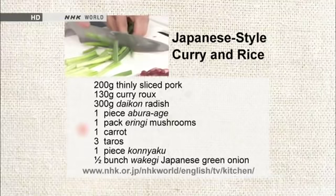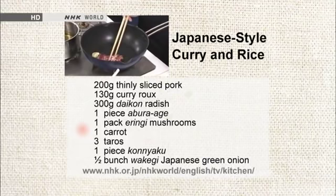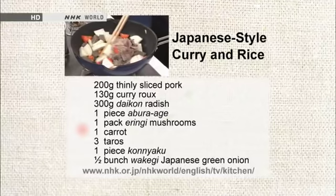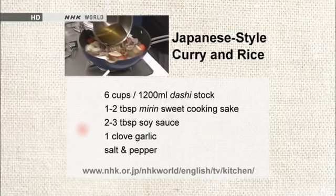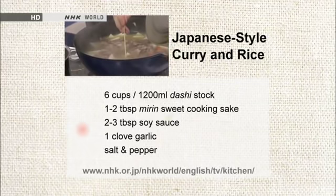Heat some oil in a deep frying pan. Lightly fry the crushed garlic. When the aroma of the garlic is released, put in the pork. When it's done, season with salt and pepper. Add and cook the konnyaku, daikon, and carrot. Pour in the heated dashi stock and simmer on high heat for about 5 minutes. Skim off the scum if necessary. Check the hardness of the vegetables with a toothpick. Simmer until just before they become tender.